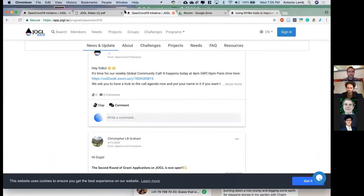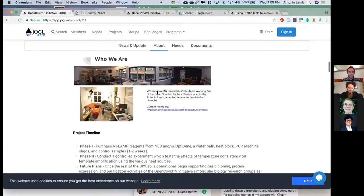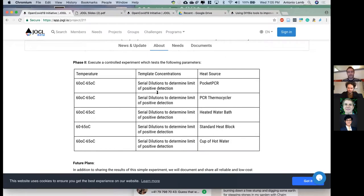We've detailed our first experiment on the JOGL page. It's relatively straightforward, but we want to test out some very common materials that would be used for this reaction and see how user-friendly they are in a very DIY environment. The goal, of course, is that eventually, working with the other groups, we find some conditions that are good and some materials that can produce this test very well and that are easily accessible. We would be able to share these protocols and materials in order to make the procedure as cheap, easy and user-friendly as possible. That's it from my side, and we're definitely going to be getting input from the existing teams on how best to move this project forward, but this is the basic design of the experiment and what the funding will be used for.